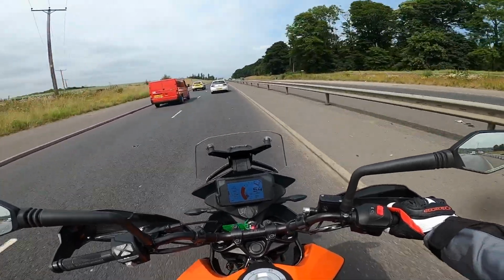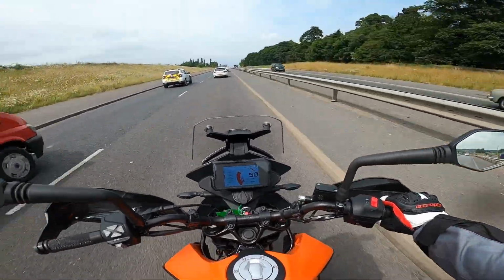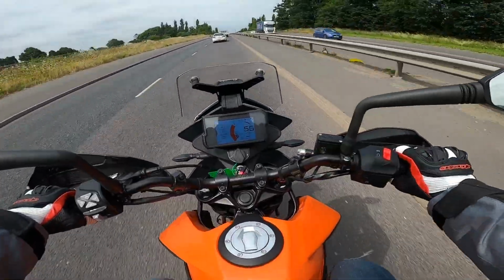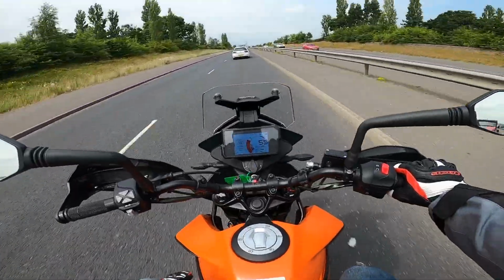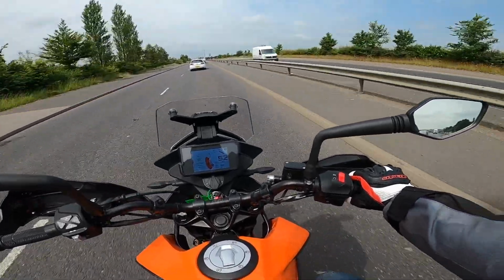The whole drivetrain in and of itself, the throttle is really nice. There's no jerkiness. It's a great throttle. Gearbox is super slick. No quick shift or auto blip on this, but clutch to upshift is about the same as a quick shifter, to be honest. Build quality is phenomenal, beautiful build quality. The screen is one of the best in the biz.